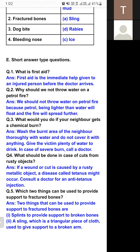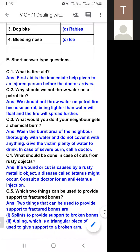Question number 5. Which two things can be used to provide support to a fractured bone? The two things which can be used are: first, splints to provide support to the broken bones. The second is a sling, which is a triangular piece of cloth used to give support to a broken arm. So these are two things which we must use.